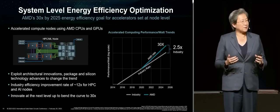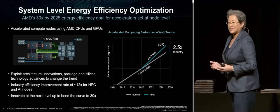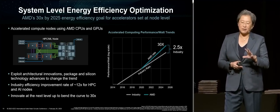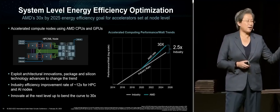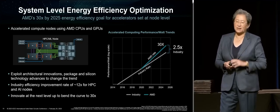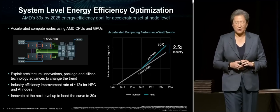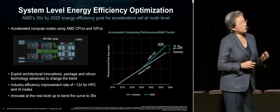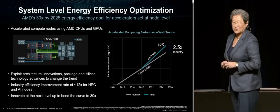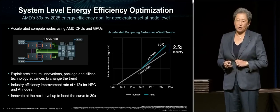If you think about this whole conversation about heterogeneous architectures or accelerated computing, that's really what we're trying to do. This is an example of that exaflop supercomputer that I mentioned, which uses MI250, one of our newest processors on the acceleration side, and it's exploiting a significant amount of architectural innovation, packaging, and silicon trends to really try to improve the efficiency over time.